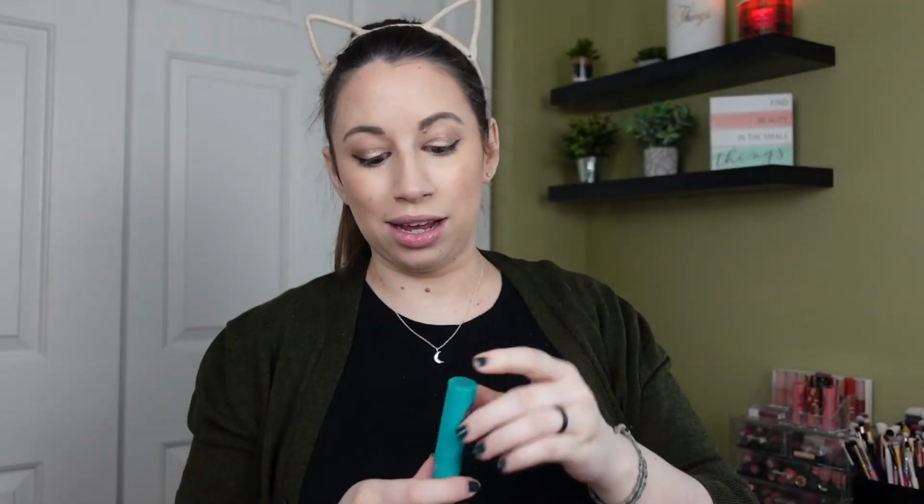Now all that's left are lips and lashes. So I'm just gonna use my Thrive mascara. I try to rotate through my mascaras, but when I have the Thrive one, it's really hard for me not to just use this one, honestly.